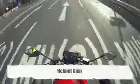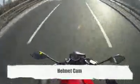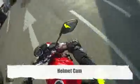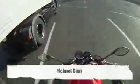There's an area of this bike that's decent. I'm not going to lie, the motorway was quite hard work. With the camera on my head, it's still going above 70 miles an hour. I'm getting a lot of wind buffeting. It really wasn't that pleasant, to be honest with you.